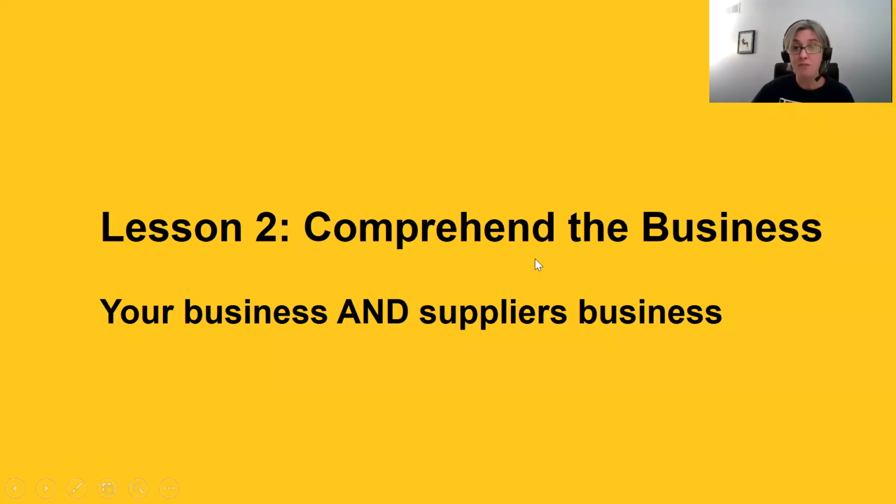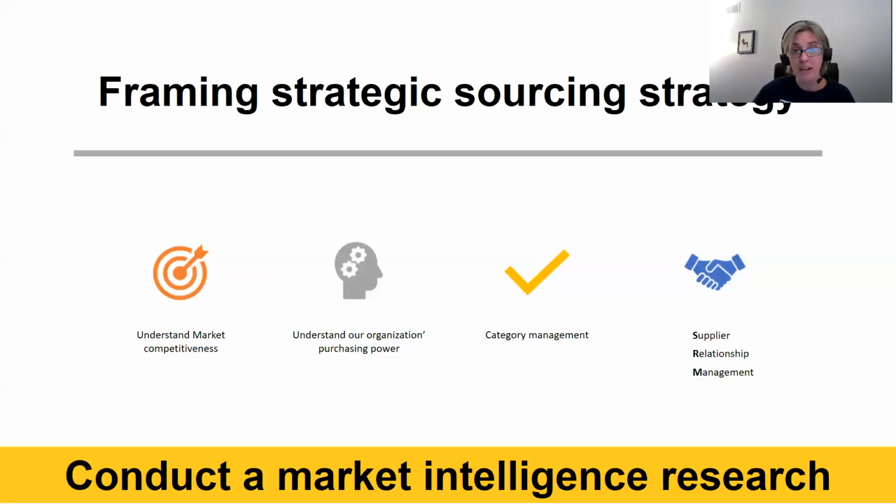Further, we have to comprehend the business. We were talking about understanding our own business, but we have to understand the supplier's market. So again, if I'm buying rubber, I have to understand the market competitiveness, and I have to understand our purchasing power. For example, if I'm a very small company, I understand that I don't have a strong power to purchase, so perhaps I'm going to negotiate with suppliers more powerful than me.